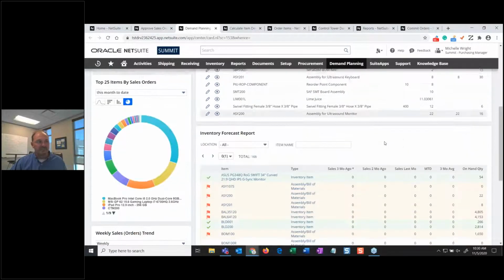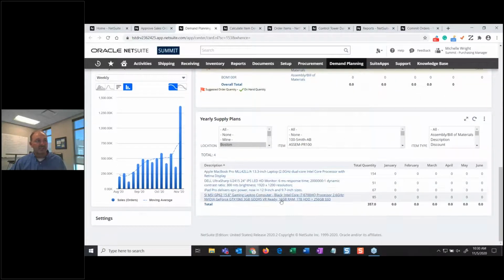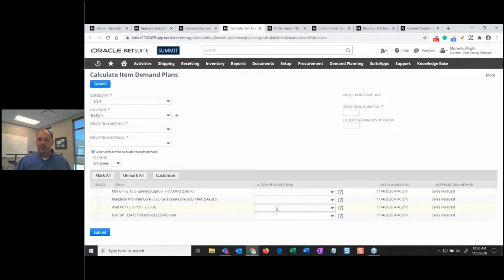Again, we can look at inventory status information. We can look at forecast information by SKU. We can look at all sorts of supply information. So again, there's all these dashboards. But in the end, we're gonna run our demand plan.